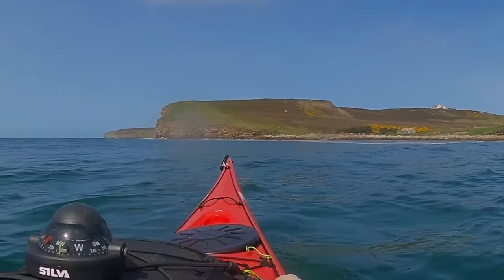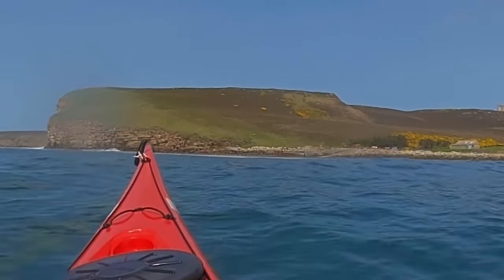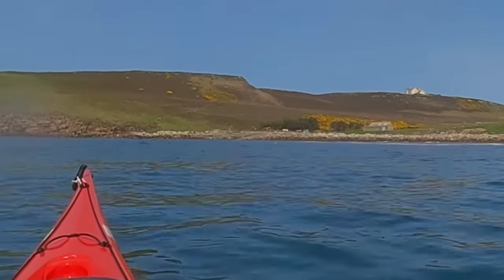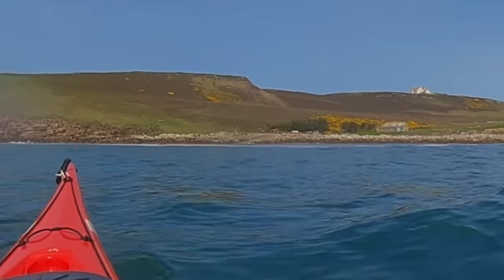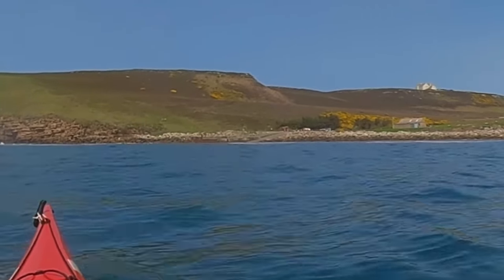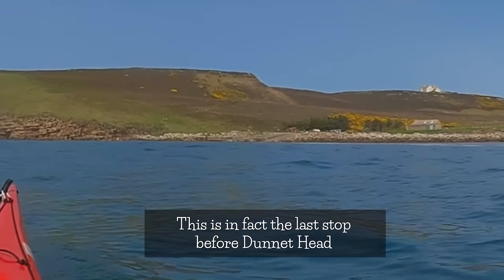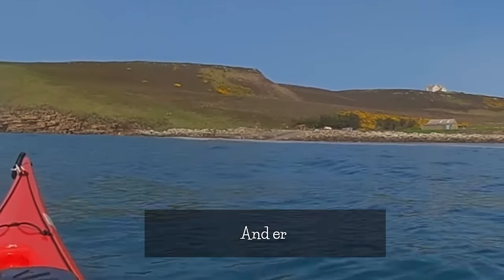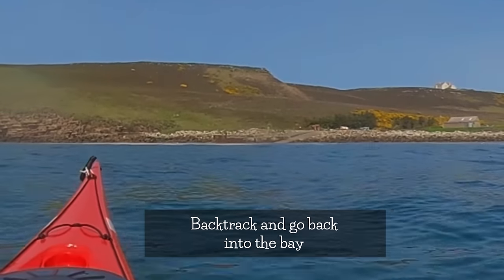Place to linger around. The slipway is looking okay from where I'm sitting. This is in fact the last stop before Dunnet Head, the last possible place to really camp. And if I can't land here, then I'm going to have to backtrack and go back into the bay and try and land on the beach.